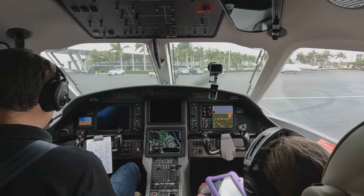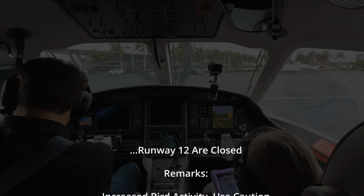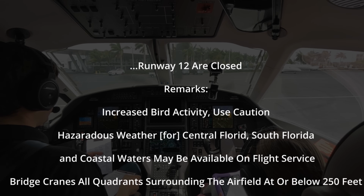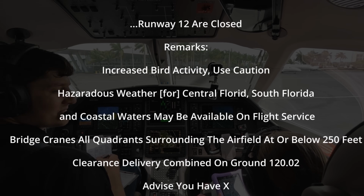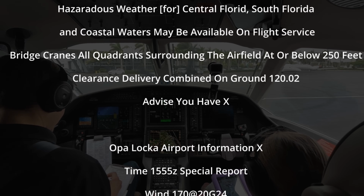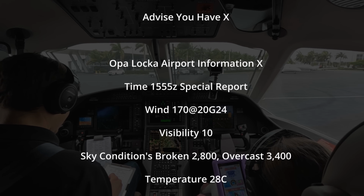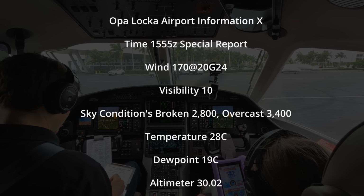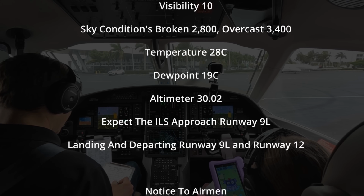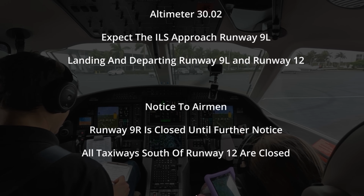And we'll Alpha, get Lima, the weather, Yankee, 25 Romeo, Alpha. Runway 12 are closed. And I can hear Hang you. on. Remarks, increased bird activity is caution. Hazardous weather, Central Florida, South Florida, and coastal waters may be available on flight service. Raised cranes, all quadrants surrounding the airfield at or below 250 feet. Clearance delivery combined at ground 120.02. Advise you have X-ray. Opelika Airport information, X-ray time 1555 Zulu, special report. Wind 17020, gust 24, visibility 10 miles. Sky conditions, broken 2,800, overcast 3,400. Temperature 282.19, altimeter 3002. Expect the ILS approach, runway 9 left, landing departing runway 9 left and runway 12.